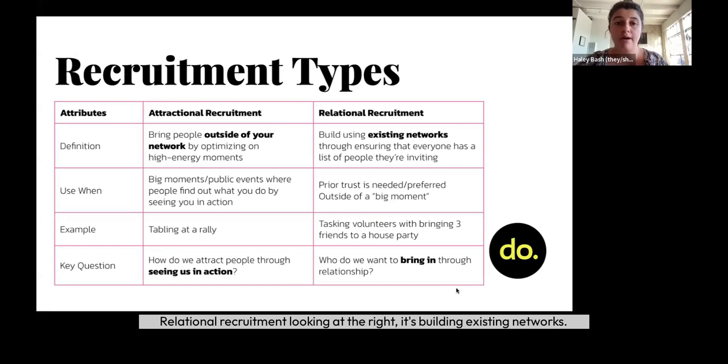Relational recruitment, looking at the right, is building using existing networks through ensuring that everyone has a list of people that they're inviting. So this is very useful when prior trust is needed or preferred. This is something that's very common if you're a disruption or direct action focused cause. It's also great because it can be used outside of a big moment. An example could be tasking volunteers with bringing 3 friends to a house party, a fundraising house party that you might be hosting. So a key question is, who do we want to bring in through relationship?